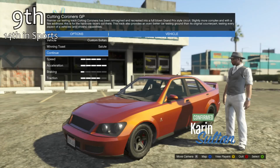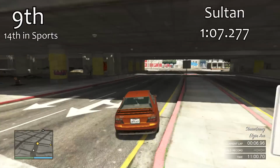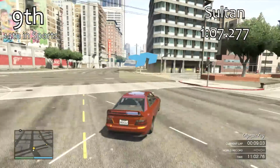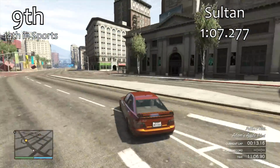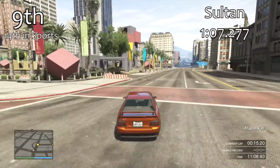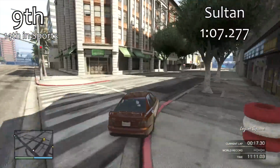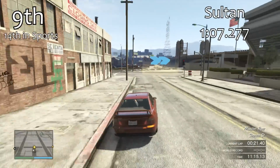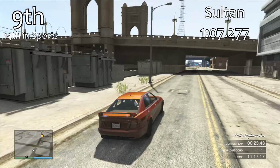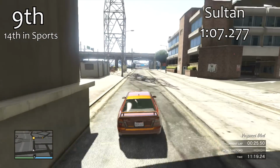So in 9th place, just ahead of the Kuruma, is the Sultan. It's about 0.6 of a second quicker. Not that much difference between them, but they all transfer the power to the wheels in different ways. So the Kuruma that we've just seen transfers 33% of its power to the front wheels and 66% to the rear wheels. The Sultan, on the other hand, transfers 40% of its power to the front wheels and 60% to the rear wheels.